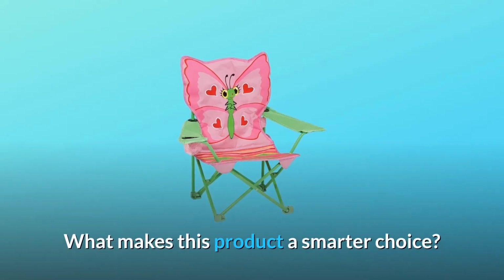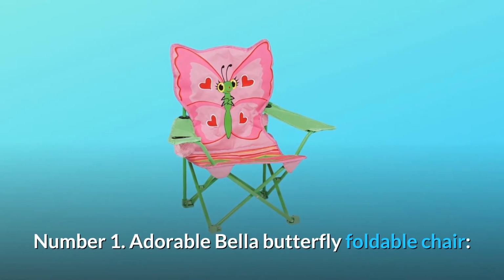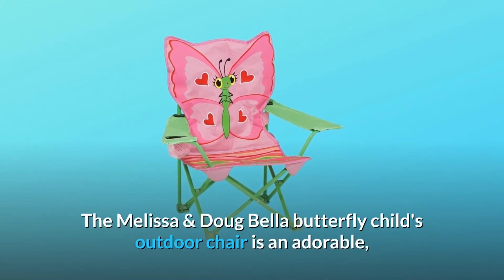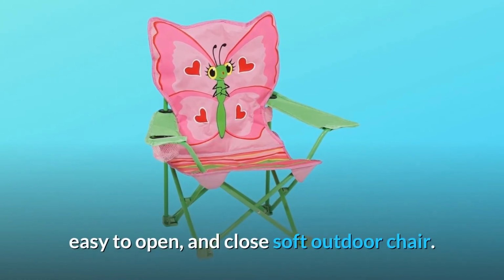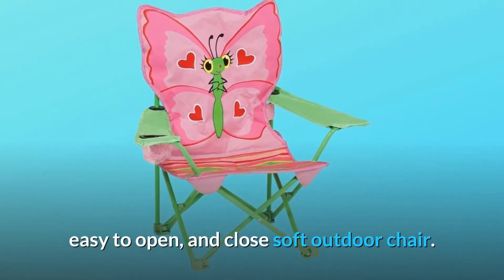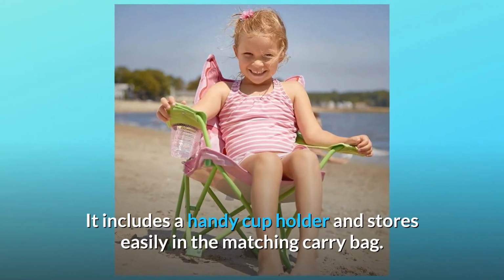What makes this product a smarter choice? Number 1. Adorable Bella Butterfly Foldable Chair. The Melissa and Doug Bella Butterfly Child's Outdoor Chair is an adorable, easy to open, and close soft outdoor chair. It includes a handy cup holder and stores easily in the matching carry bag.